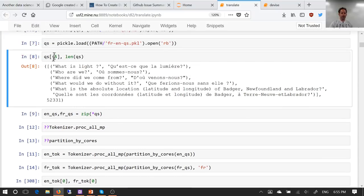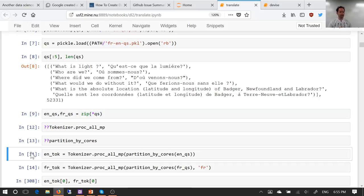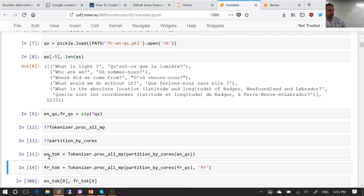All right, so this contains the tuples of French and English. You can use this handy idiom to split them apart into a list of English questions and a list of French questions. And then we tokenize the English questions and we tokenize the French questions. Okay, so remember that just means splitting them up into separate words or word-like things.